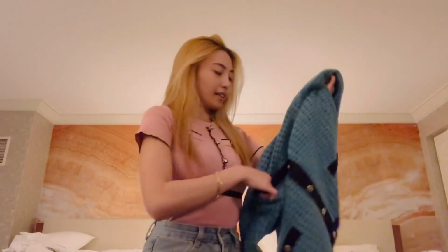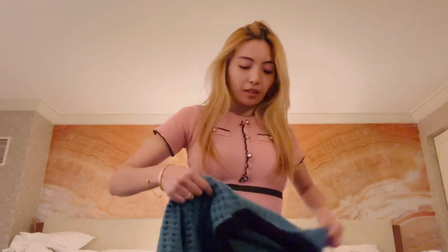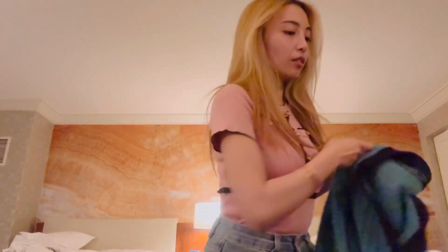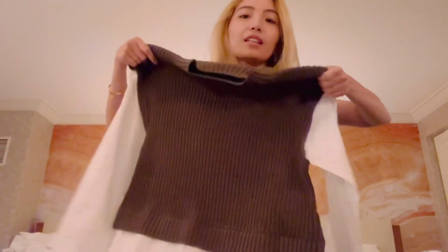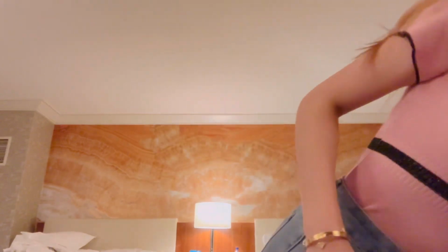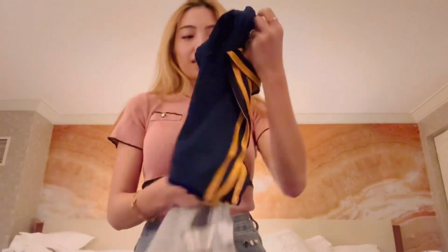Yes. And then I got this cute sweater at Ross. It's $20. What else? This one, Calvin Klein. Look at this. I forget how much it is. And then some Adidas for the kids, for my nephew and for my son.